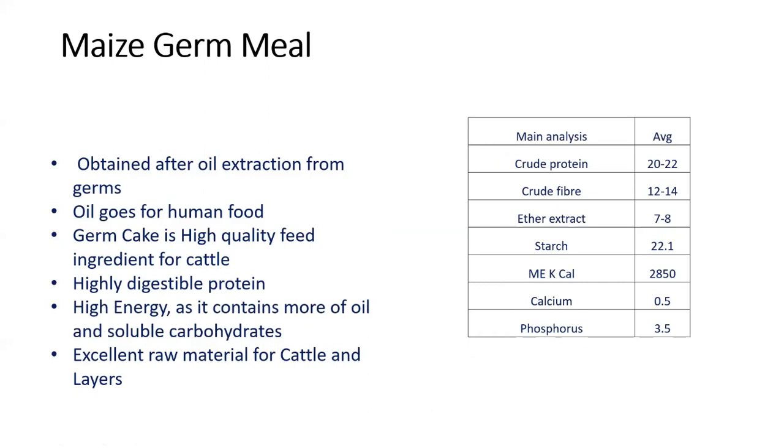Then another material people are using here is maize germ meal. It is obtained from oil extraction from the germs. They take the germ and extract the oil. This oil goes to human consumption, human food. And this germ cake is a high quality feed ingredient for cattle, with highly digestible protein and high energy. It contains more oil and soluble carbohydrate, and is an excellent raw material for cattle and layers. If you see its analysis, crude protein is 20 to 22% and fat is 7 to 8%. And if you check energy, that is 2850 kilocalorie. And it is very good in phosphorus, 3.5%.